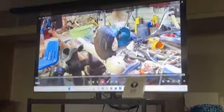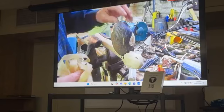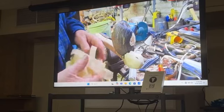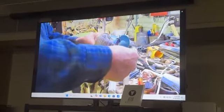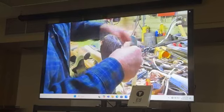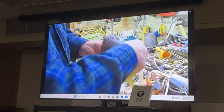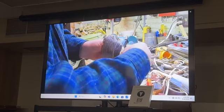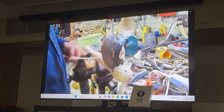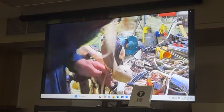Well, this is Larry Kinsella again. We've got the hoe hafted in with pitch, and now I'm going to take my rawhide. I've got it soaked, and I'm going to start putting my rawhide lashings on to tie it. Really, all the lashings do is just hold it in place. The glue and the hafting seem to hold it. I'm going to let a little hang out extra here, and then just start wrapping.